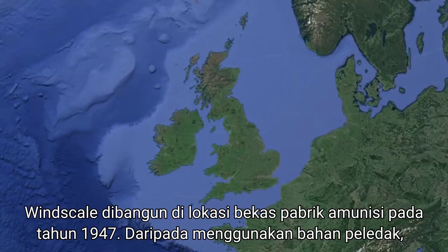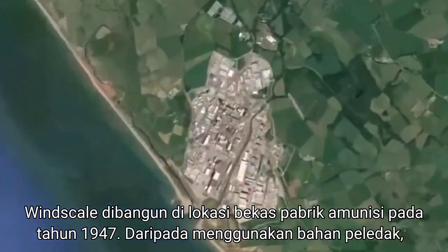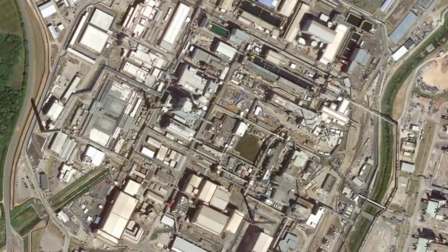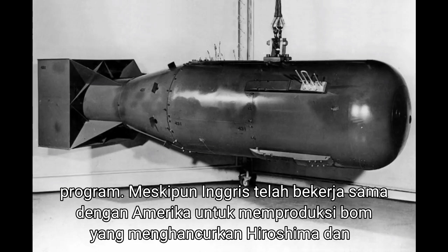Windscale was constructed on the site of a former munitions factory in 1947. Rather than explosives, though, this new facility would be producing something much more dangerous: nuclear material for use in bombs, as part of the still relatively new British nuclear weapons programme.